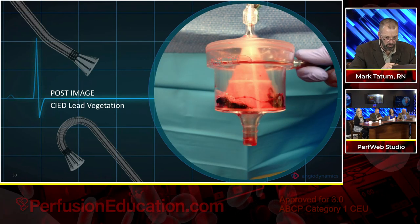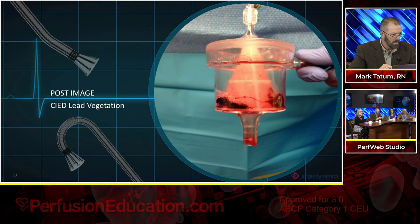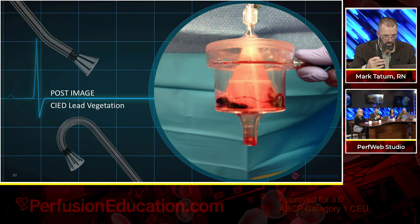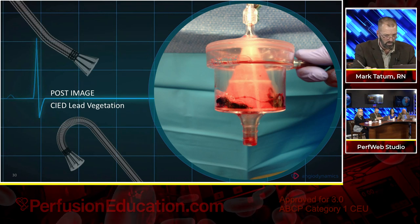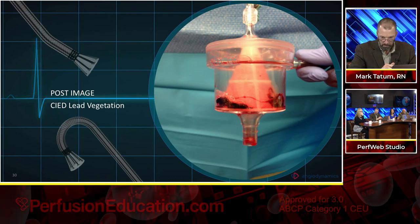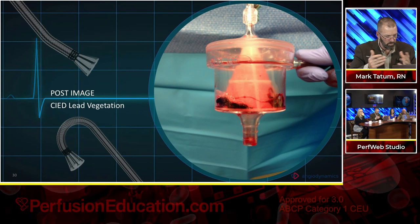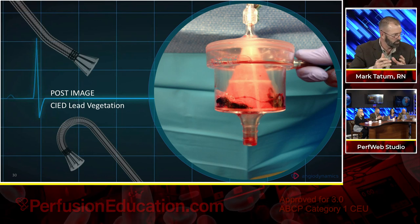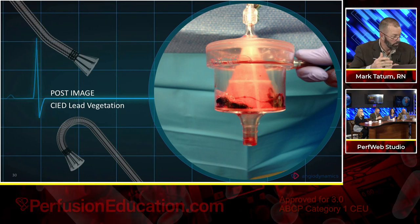All right, if we can go to our next slide, you're going to see what we were able to capture out of there. That's a lot bigger than just a couple of centimeters. It is, and you can see it's present on both sides of this. Unfortunately, I don't have an image of this outside of the filter. I think they ended up just boxing up the whole thing and sending it in. But this is another good illustration that what you see on an image may not be indicative of what is actually present within the right atrium, or other area. Absolutely.